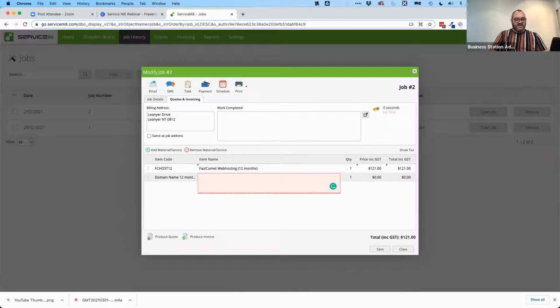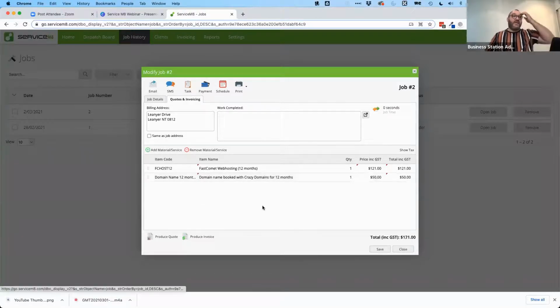And I can enter in the details. Domain name booked with Crazy Domains for 12 months. I can charge that in at one quantity at $50 a year. So it then goes in there happily and it calculates what I've got to charge at $171, including GST. I can then produce an invoice, which I can then send to him and take through the process. So this allows me to do it all in one place.